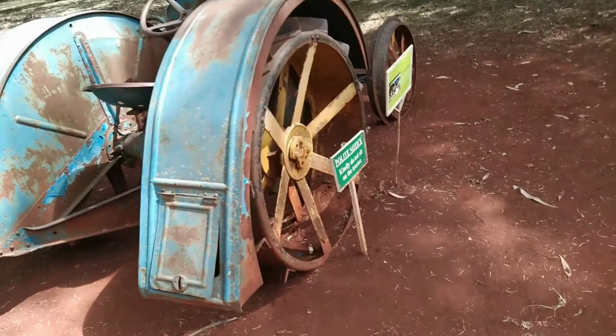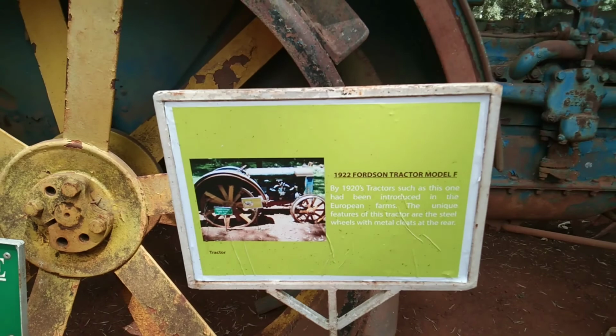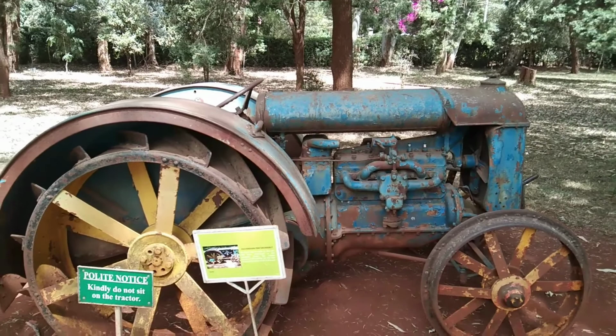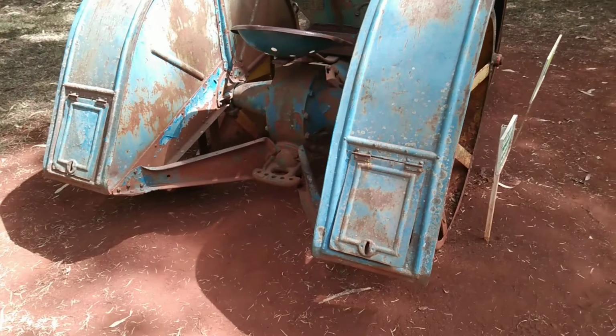This is a tractor, let me see. A 1922 Fordson tractor model F. By the 1920s, tractors such as this had been introduced in European farms. The unique features of this tractor are the steel wheels, with metal crates at the rear. So this is the tractor that he used during his farming, or her farming.